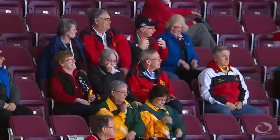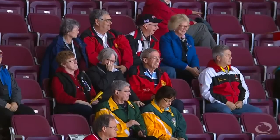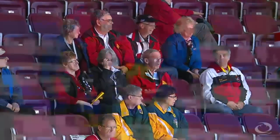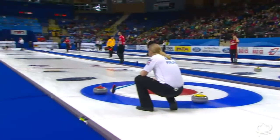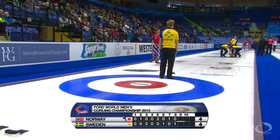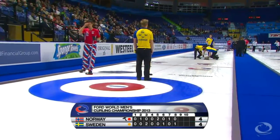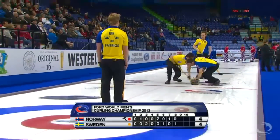Well, back inside the Save On Foods Memorial Center. The fans enjoying the action here this afternoon. As we look around all the games going on, we are on sheet D. Luke Coley here with Christian Lindstrom. 9th end, 4-4. Advantage either side right now, just the way things are going.